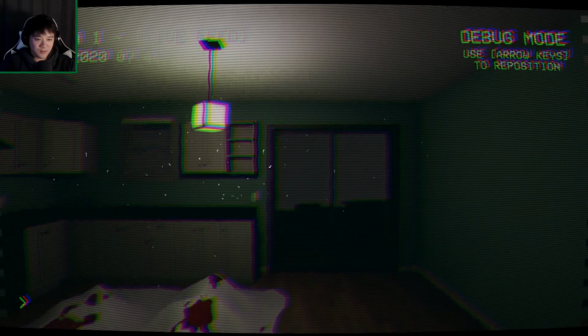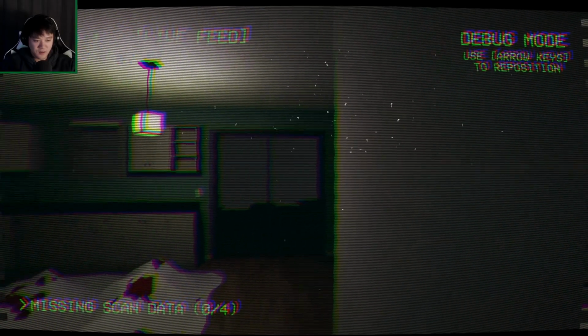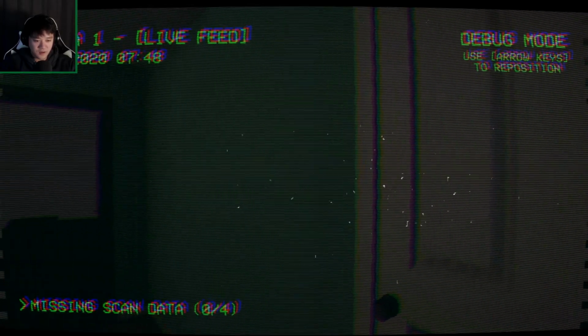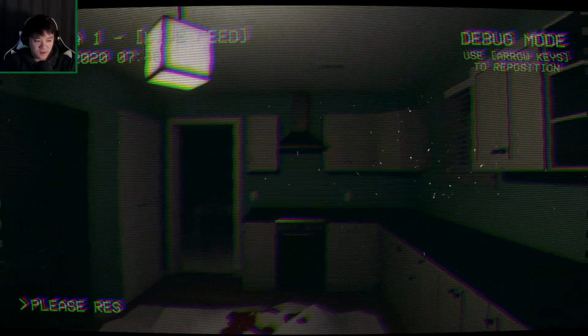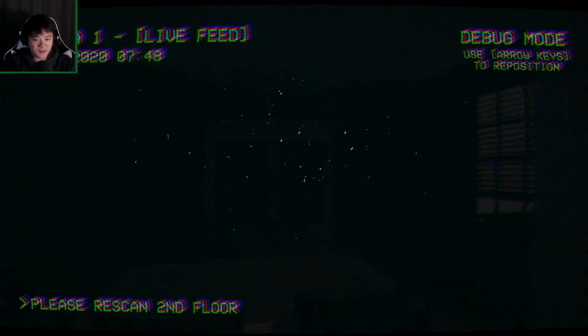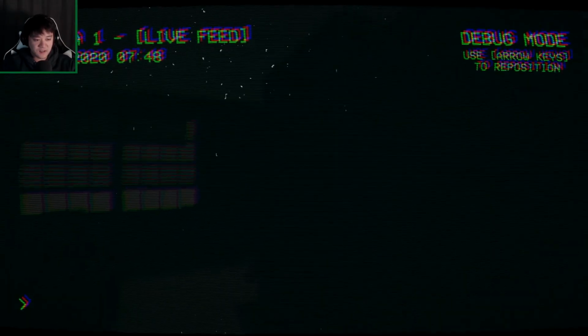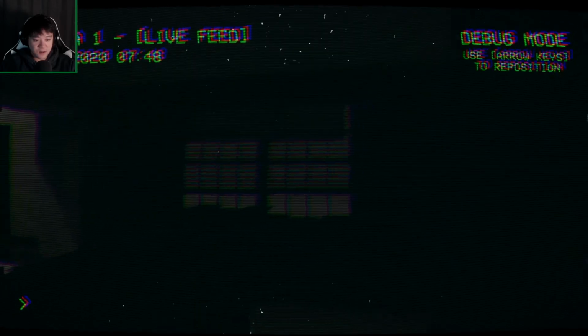Use arrow keys to reposition. Oh my god. This is sick. Please rescan second floor. No. There's definitely some Easter eggs here somewhere. I gotta check it out.